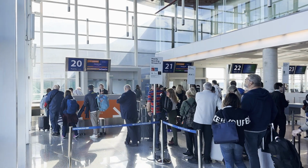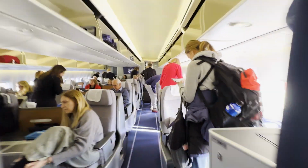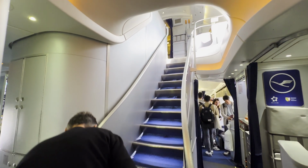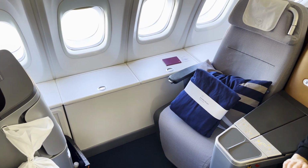Boarding had already started, but being in business class, I did not have to wait too long to get through. I boarded the aircraft at door 2 and walked along the business class cabin on the lower deck to find the stairs to the upper deck. The stairs feel quite steep as you're going up them, especially if you're carrying your luggage. Once up there, I made my way over to my seat, in this case 86K.